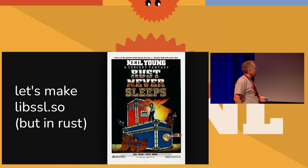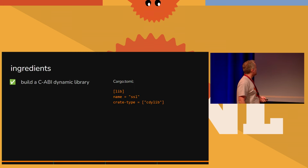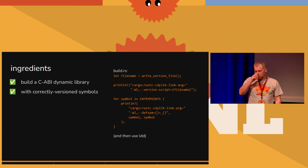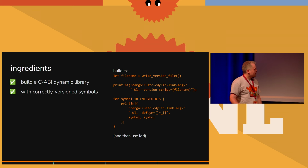So this is the rewrite it in Rust part of the talk. And so what do we need to do? We need to write a new dynamic library, and we can do that. We can just put that in our cargo toml and it works. Oh, that was easy. The next thing's not so easy. We need symbol versioning. So this is quite annoying.